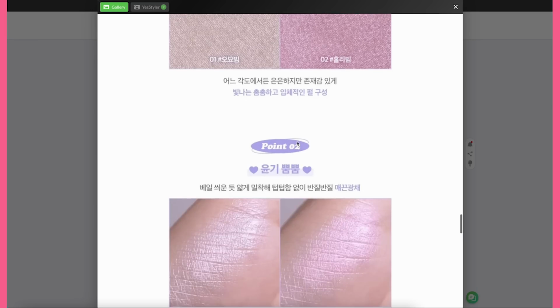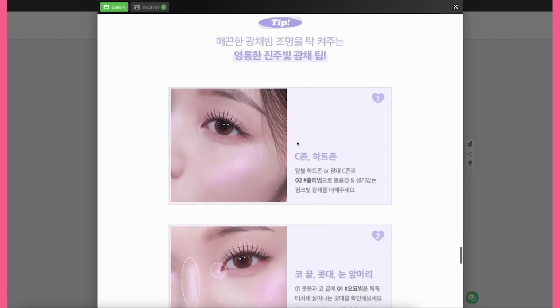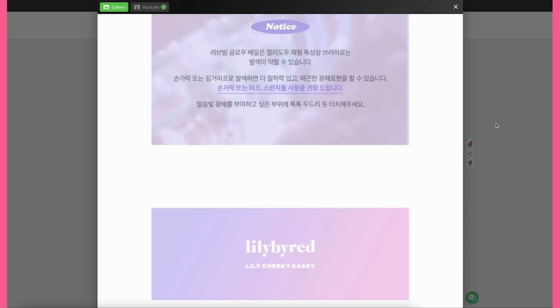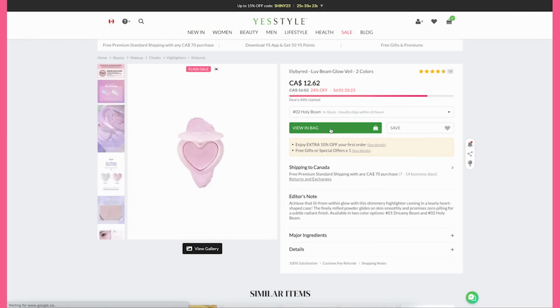I'm really drawn to this one. I really like how many texture shots they have. I think that is so amazing. Lilybyred. I don't really recognize the name, but I'm really drawn to them. So let's see. This is the one I wanted, right? Yeah. The other one is out of stock.